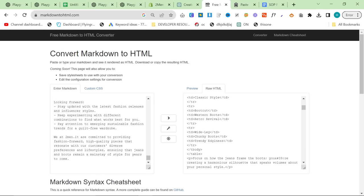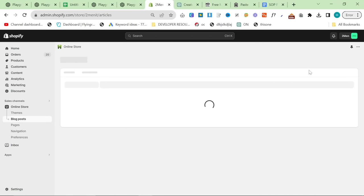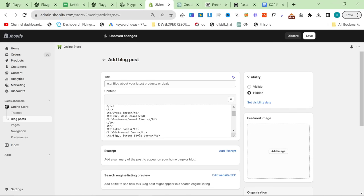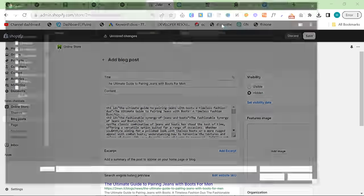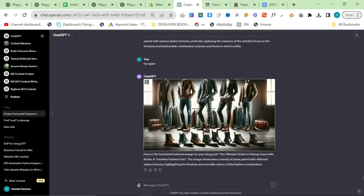Okay, this is the really long one, right? Yeah. Shopify, back. Add blog post. Show HTML. Post it. Ultimate guide to pairing jeans with boots for men. Haven't even got the image yet, so I don't know why I'm adding image. Don't really like that either. Make it more classic Italian.